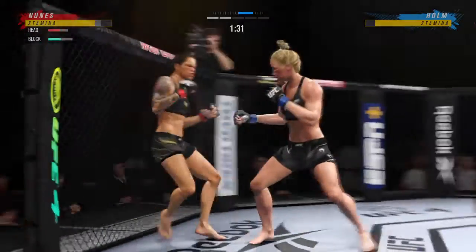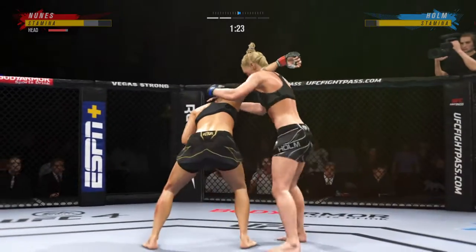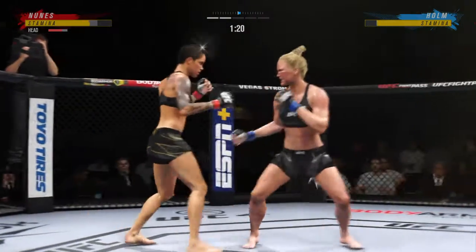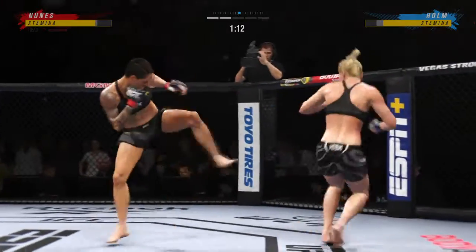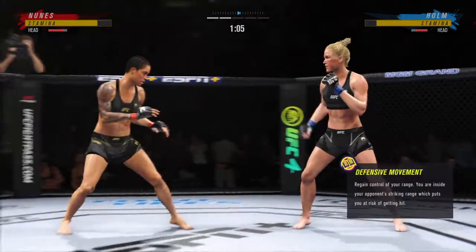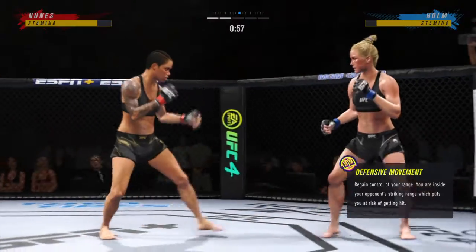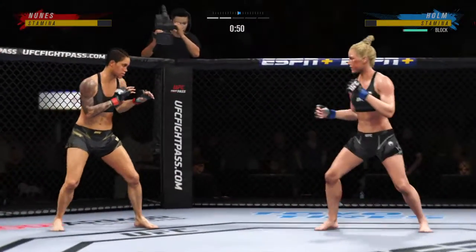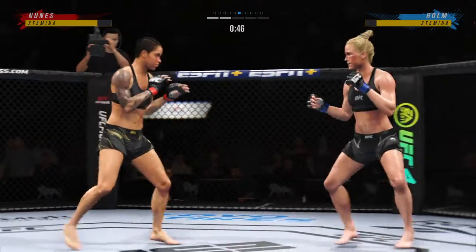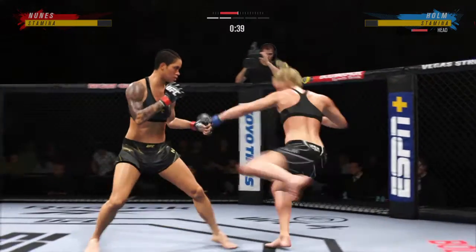Her opponent's seeing stars. Her opponent's hurt. She has to really get after her now and try to find that kill shot that's going to finish the night. Just unable to quite find that range. Under a minute to go. Seconds remain in the round.